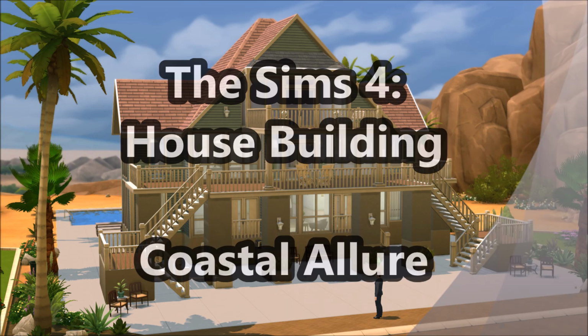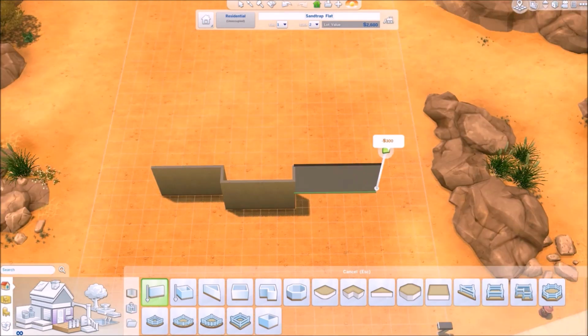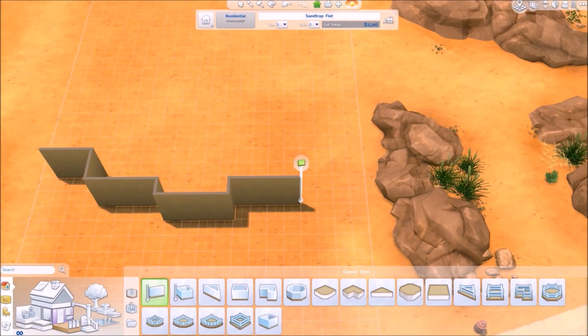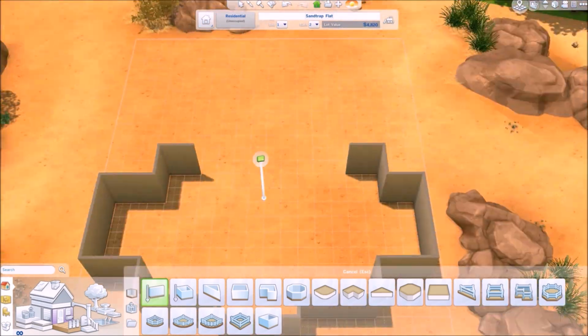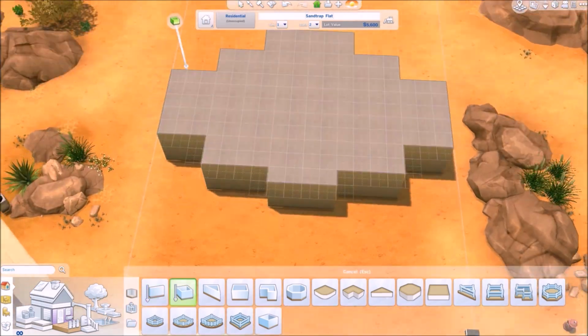So I'm bringing you another house building video today. This house is called Coastal Allure, and you know what? I'm not really sure how exactly I came up with the idea to make this house. Actually, scratch that. I do know where I originally came up with the idea.